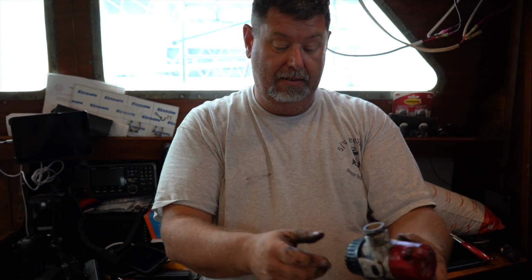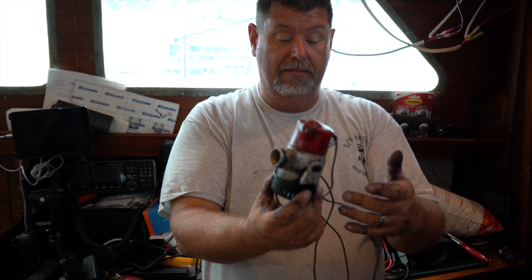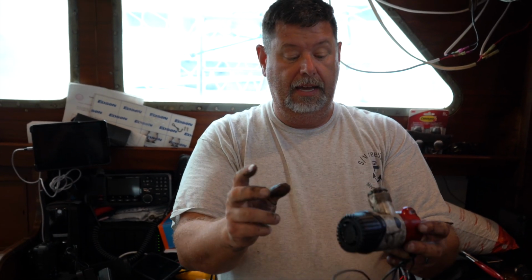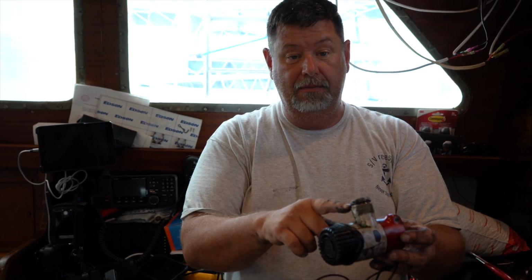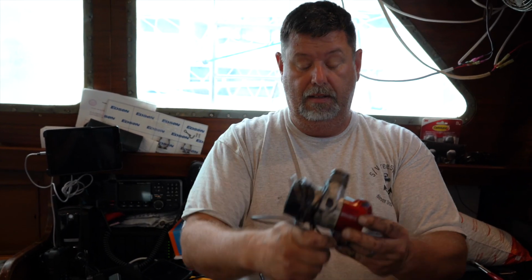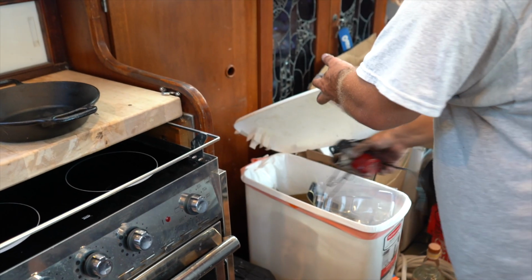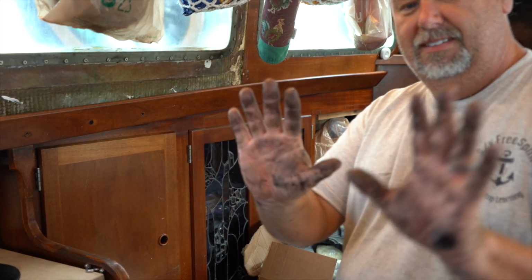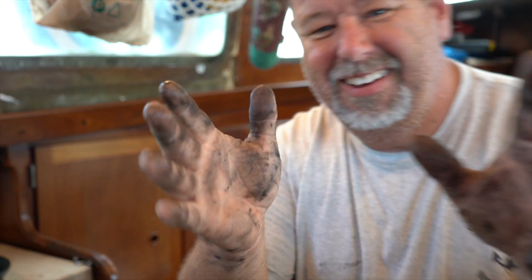1,100 gallons an hour. Okay, so we actually have another one of these down in the bilge, but it is working, and we're going to put that in line with the big one, and we're going to be good to go. So this one gets to go in there.